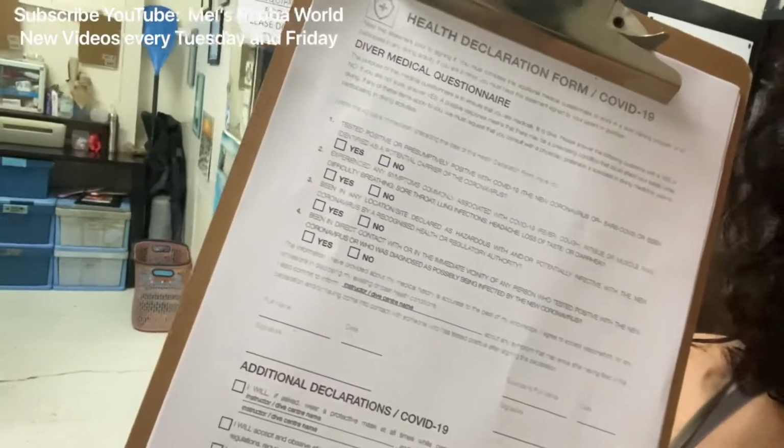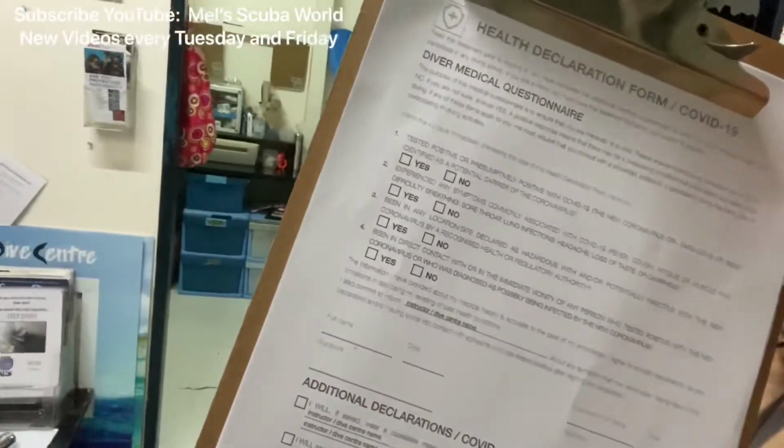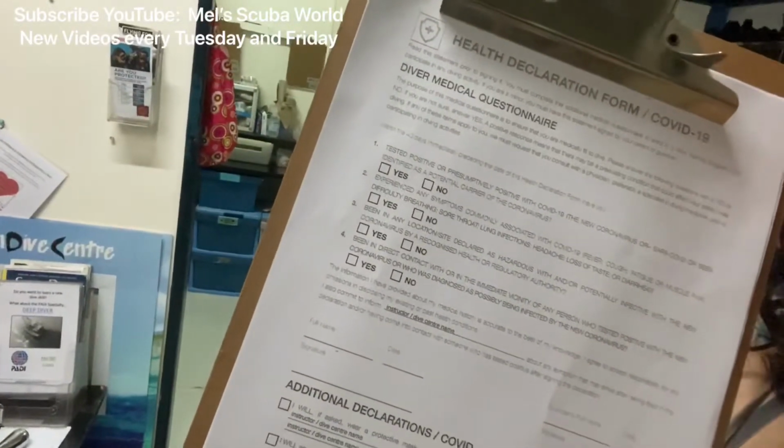So I want to talk about the new COVID-19 diving procedures. Basically, we have to go through a medical declaration about COVID-19. It's only 4 questions. Number one, have you tested positive with COVID-19, or been identified as a potential carrier of the coronavirus? You have to answer yes or no for all the questions.